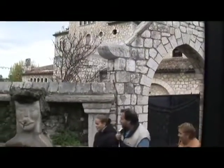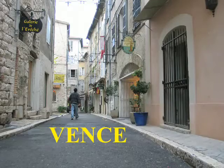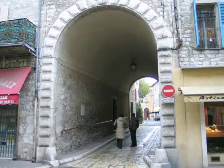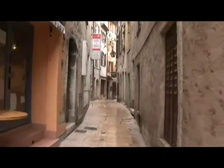About a half an hour further down the road, we're going to the little medieval village of Vence, and then on to St-Paul, perhaps the gem of this day's touring. And you go by public bus. It's quite inexpensive. It just costs about $4 to get from one town to the next. It takes a half an hour. And we arrive in Vence.